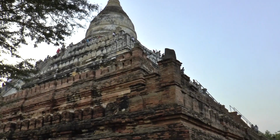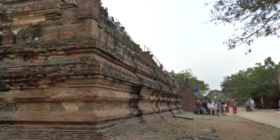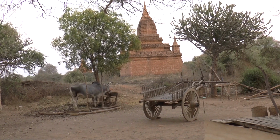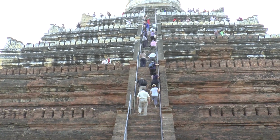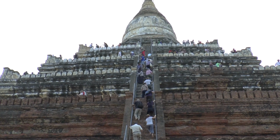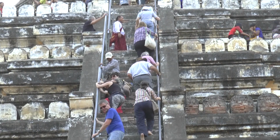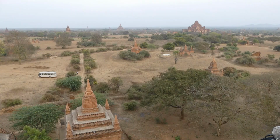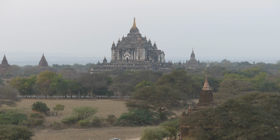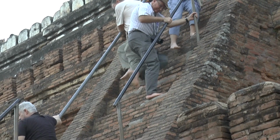We stopped at Shwe Sandor Pagoda with its five terraces, where hundreds of people climbed to see the sunset over the temples. It was quite a climb up very steep steps, but well worth it for the views. The climb down was just as difficult.